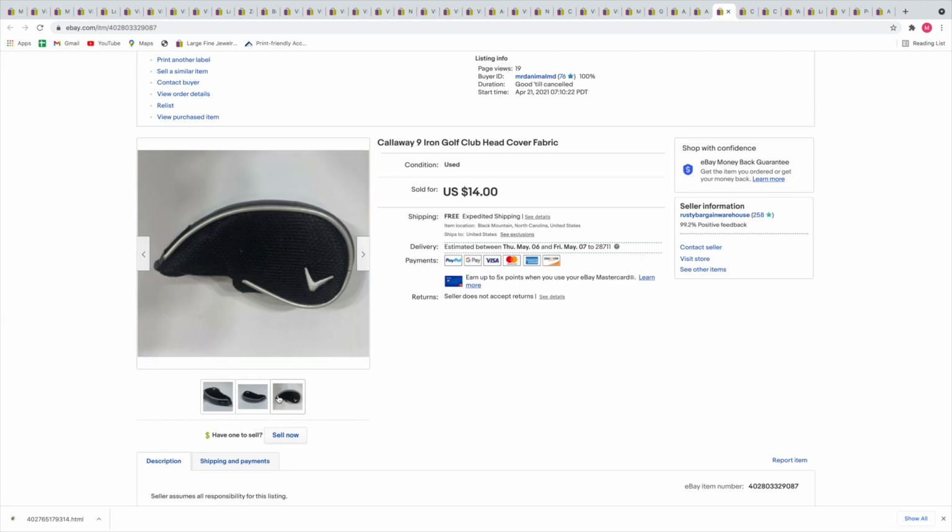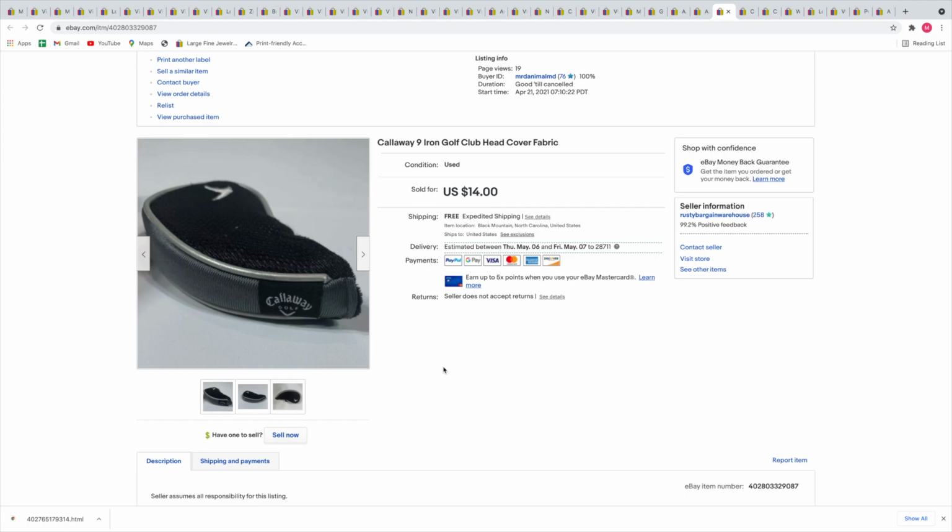This was a 9-iron. I bought it that day. I put it up for sale for $14 or maybe $15. I had someone offer me $6, and I countered at 14. I think I had it at maybe 18, even $20 possibly. I can't remember where I started, but they started really low. I kept countering, finally just declined it, and they said, you know what, I'll pay 14 if you send me the offer again. So I sent them the offer, $14. It cost me $1. Turned 1 into 14 the same day.